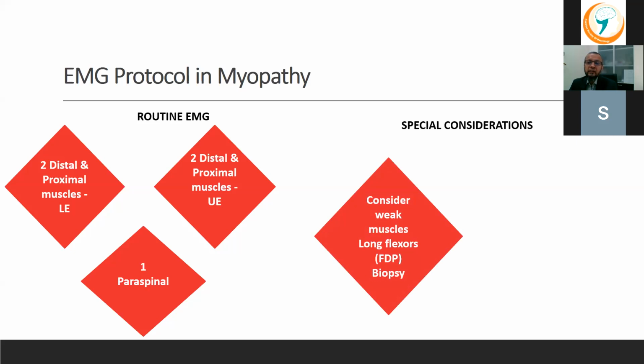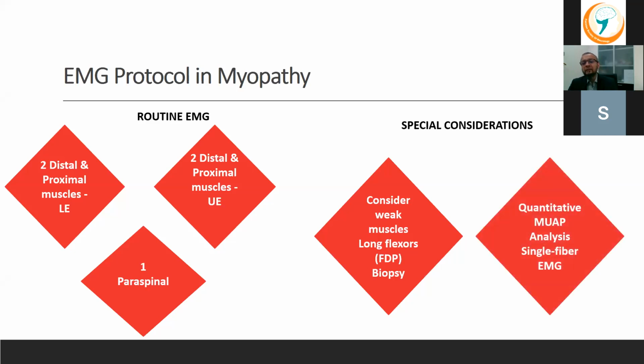Also, sometimes your clinician may ask which muscles we should biopsy. So do some muscles, although as Sarah said, biopsy is becoming obsolete now. But again, you should consider muscles that are easily accessible for biopsy. And sometimes with myopathic changes, especially with chronic myopathies, there are secondary denervating changes, and you may not have a very clear picture.